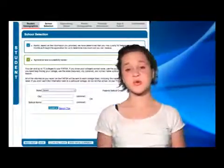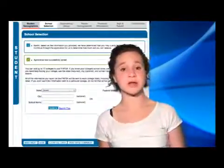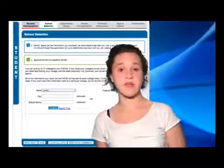To make sure your data is going to the right school, make sure you know the federal school codes of the colleges you are considering. Most publish their FAFSA codes online.